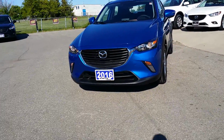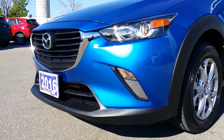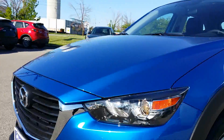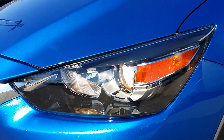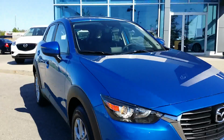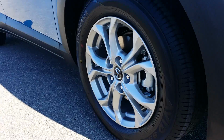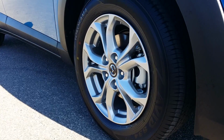So here he is. I'm really liking the look of this grille and those lights. Those are just your turn signals down here, but they look like fog lights almost. And look at this headlight. Very nice. Not to mention the wheels on this thing. This is our 16-inch alloy wheel with a really nice design. That is a really nice looking wheel.